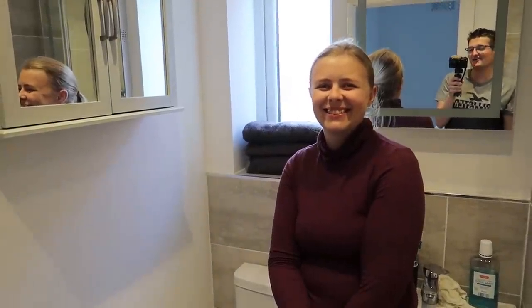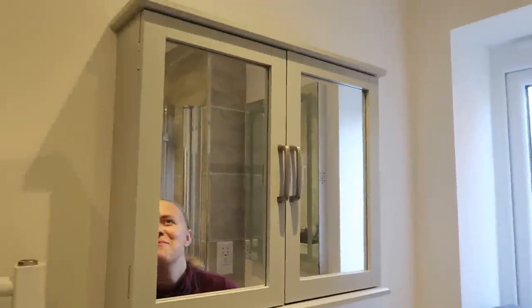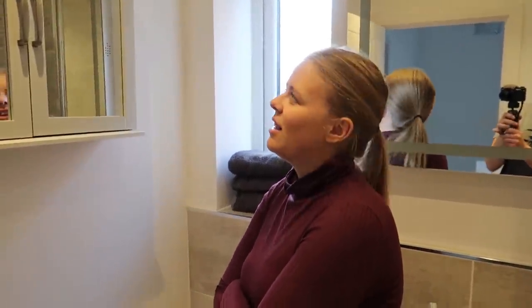Okay then, over here now, into the bathroom. Now let's just admire this cabinet that I actually made myself and put all the screws and stuff in. Oh, I thought you meant you actually made it then, as in like, you bought the wood?